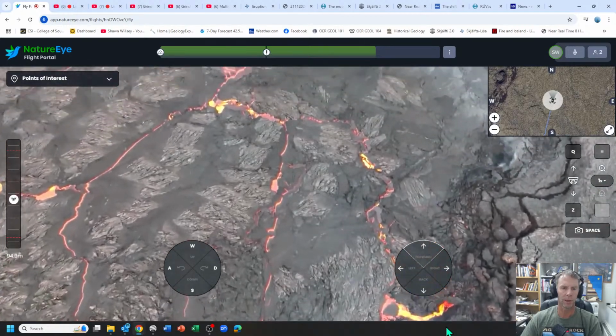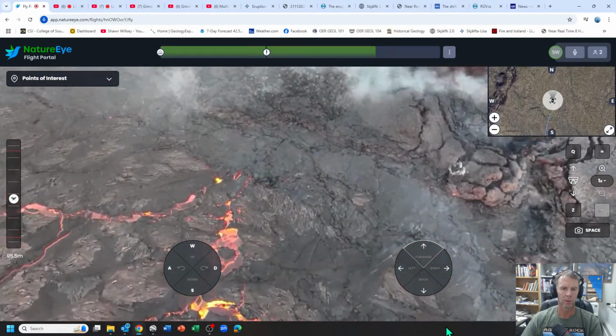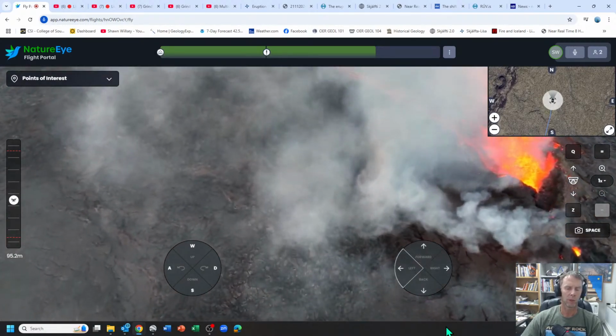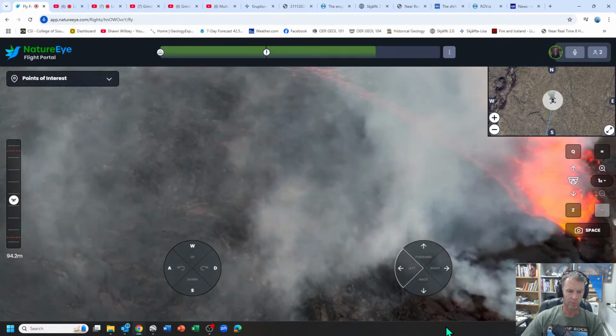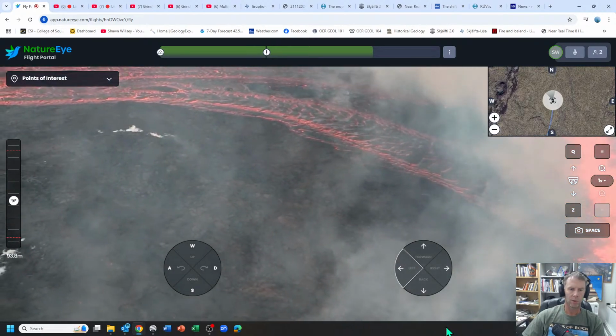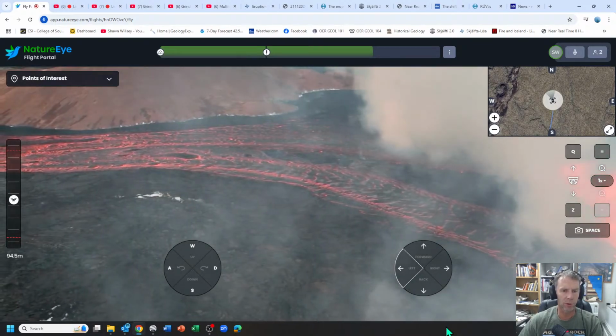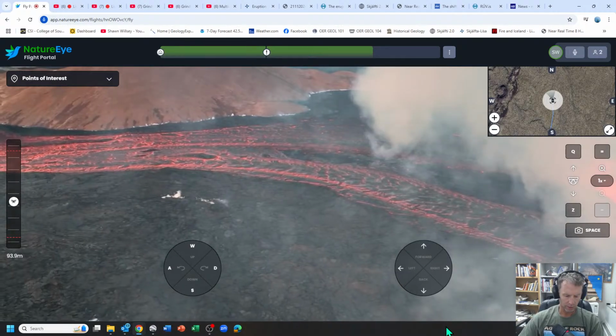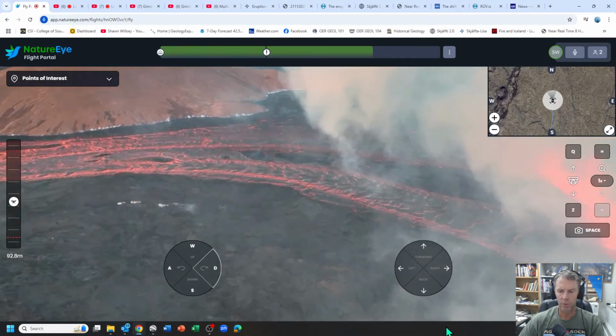Yeah, I'm bringing it back up. So yeah, here's this big just lava river. That's the flow that's really inundating the Blue Lagoon area right now.